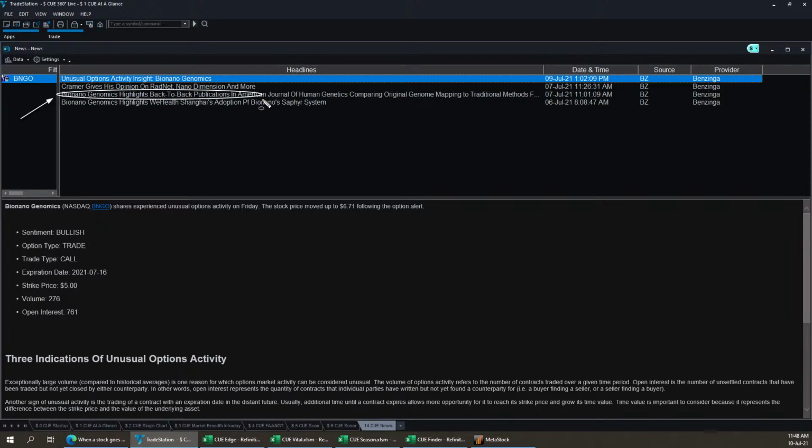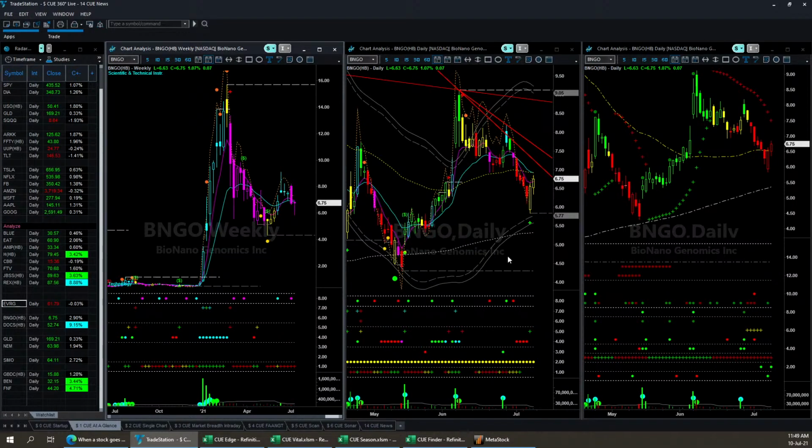BNGO, Bionano Genomics, highlights back-to-back publication in American Journal of Human Genetics comparing original genome mapping, and so on. I am not an expert, but I did read the news here and also on Icon. It seems they have a technology or method that gives better result than conventional genome mapping. So that looked, to me, being novice in that area, like most industries, I am novice, but it looked promising. So I looked at the chart and I shared it.